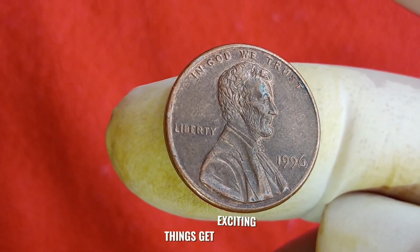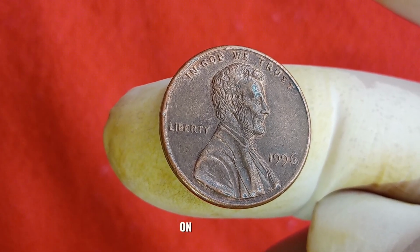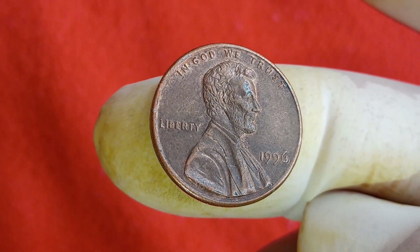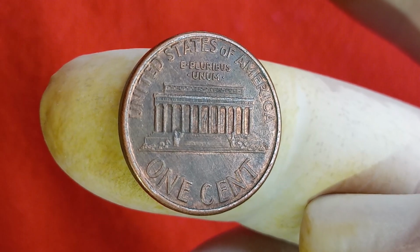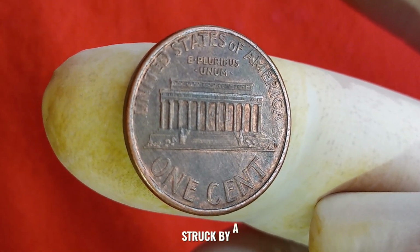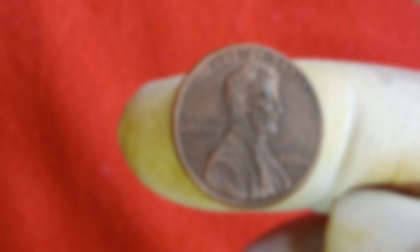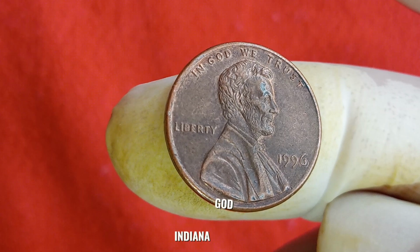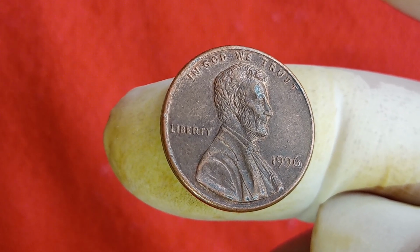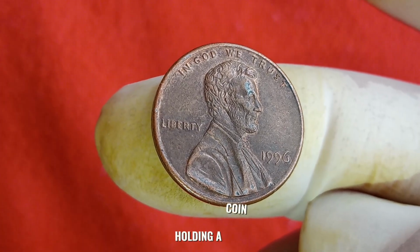This is where things get exciting. Coin collectors, or numismatists, know that mistakes on coins can mean big money. And the 1996 Lincoln penny is no exception. One of the most sought-after error varieties is the double die. This occurs when a coin is struck by a die that has a doubled image, usually most noticeable in the letters or numbers. For the 1996 penny, look closely at the words Liberty, In God We Trust, and the date. If the letters appear slightly doubled, congratulations, you might be holding a coin worth thousands.